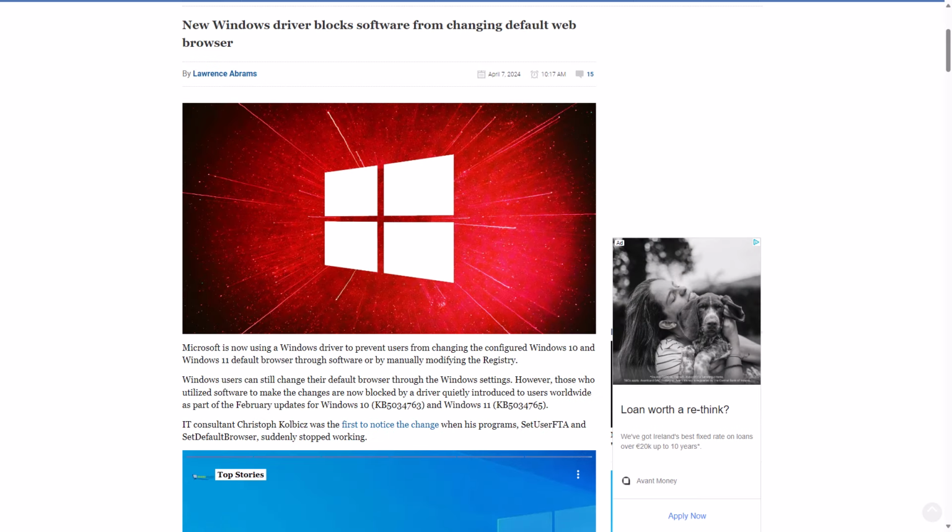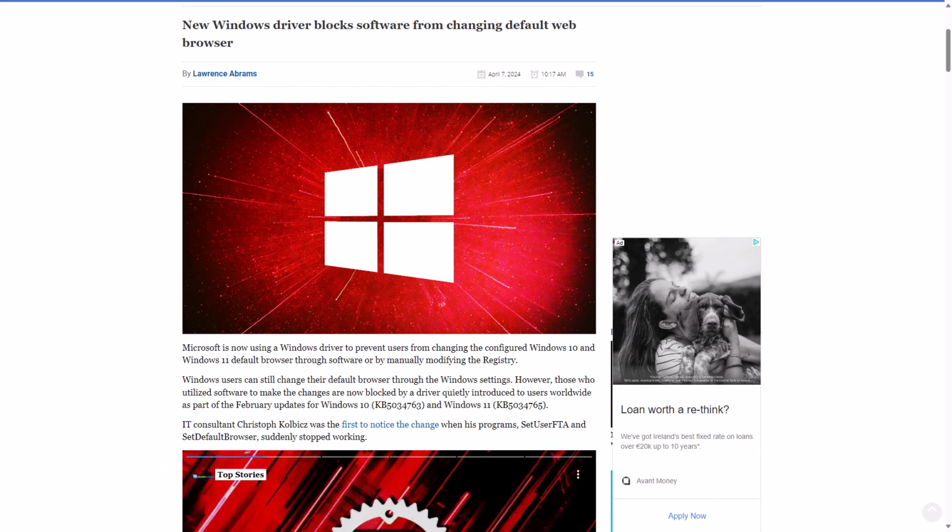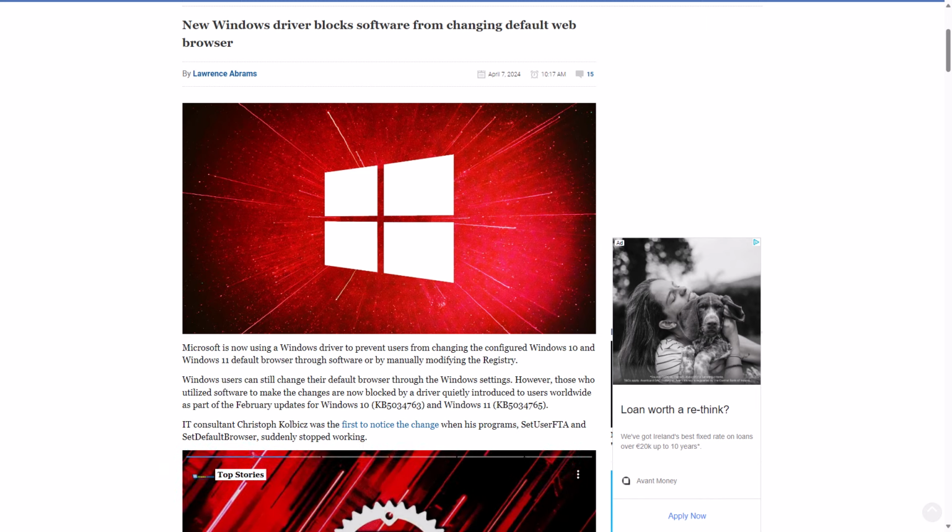BleepingComputer.com reports that Microsoft is now using a Windows driver to prevent users from changing the configured Windows 10 and Windows 11 default browser through software or by manually modifying the registry.